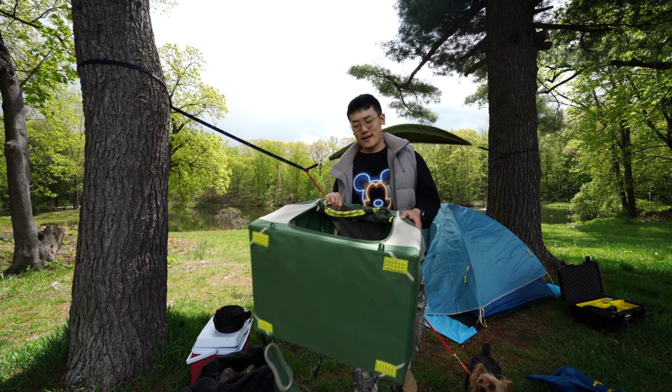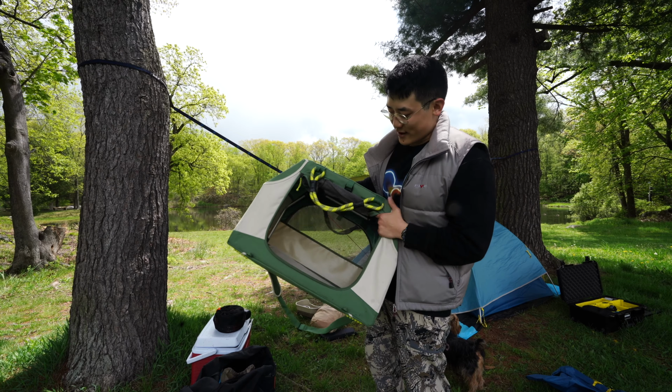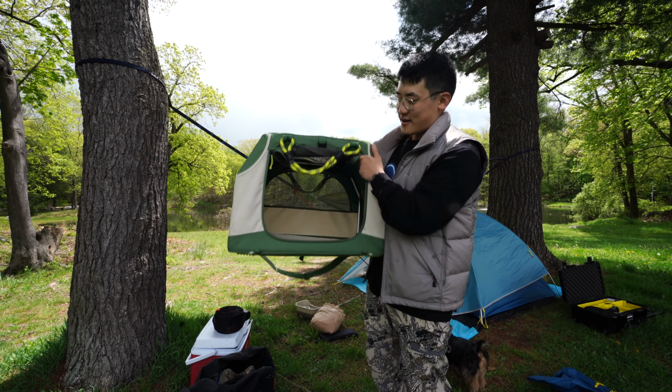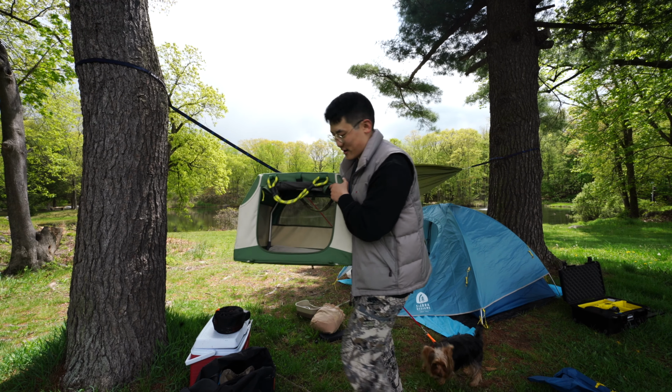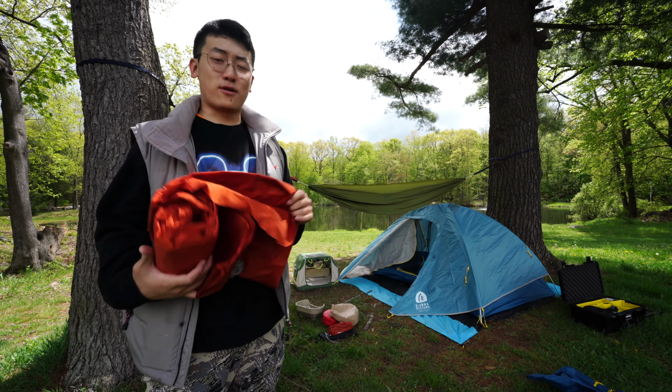I gotta say, while I haven't featured this thing, I do use it every time I camp. I love that Apple has a pleasant crate to hang out in. So I have a tent, and he has a tent. Setting up camp is a lot of work.